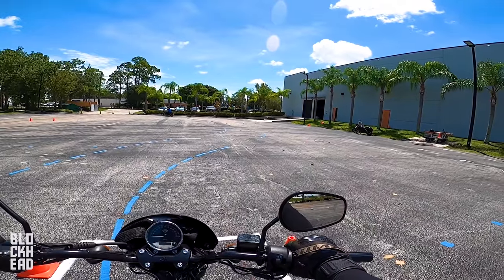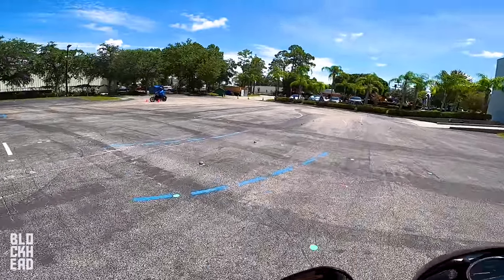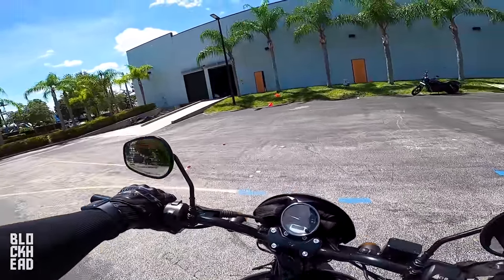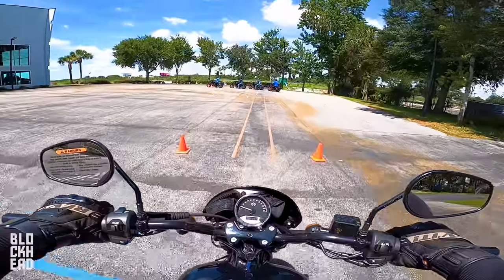And last time on this, the serpentine, as he called it. Looking at the orange, going through the green. Tried to cut a little hard there. Still recovered, no foot down. Slowing back down.